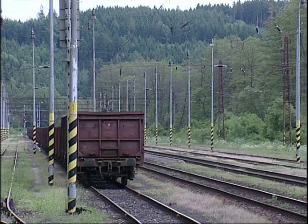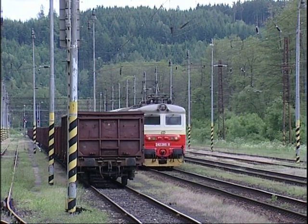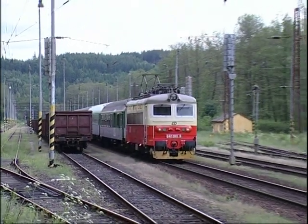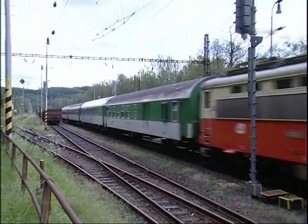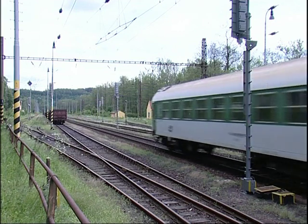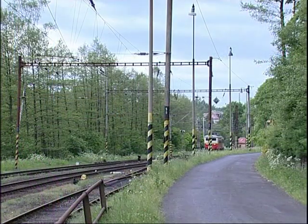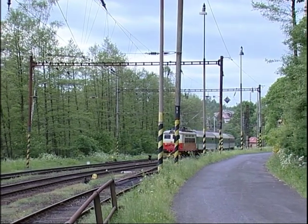We begin at Klumek on Sunday 5th of June 2005 as 242-280 departs with the 1737 from Karlovy to Rhein. In the opposite direction comes 242-230 with a train from Rhein to Karlovy Vary.